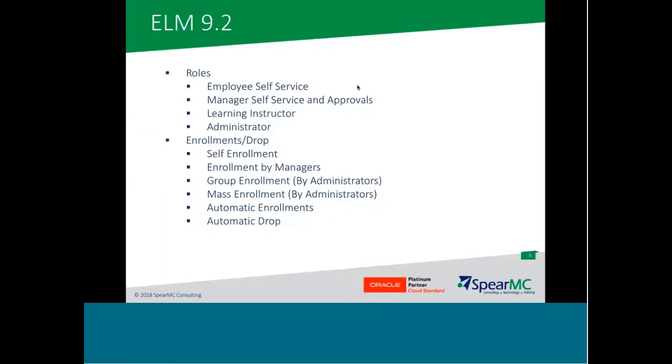Okay, and the next option we have is automatic enrollments. I'll take you through what automatic enrollments are in the next slides. I'm just giving the overview of what I'm going to talk about in the next few slides. The next option is automatic drop. These are the next few topics I'm going to explain in the next few slides.